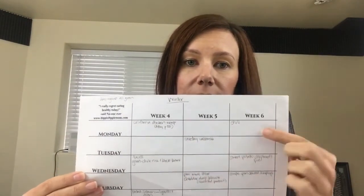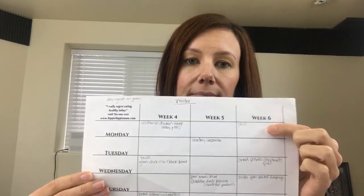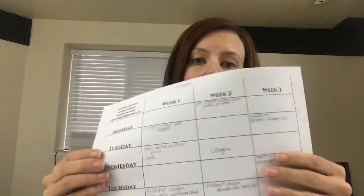So again, it's a 6-week meal plan. And then I just rotate, and it's different per the season because in winter, we're probably not going to be barbecuing. So I do have more soups and chilies and stuff on my winter meal plan than I do on my summer. And then summer, I have more barbecuing and salads and stuff like that. So you can do that as well.